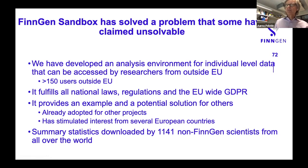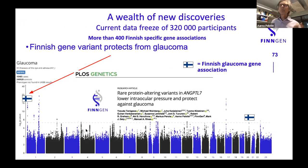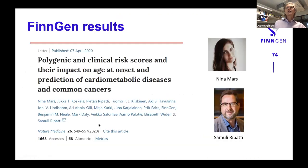Summary statistics, which don't have individual level data, have been downloaded by over 1,000 non-FinnGen scientists from all over the world. What about discoveries? I would dare to say that it has exceeded all our expectations. We have more than 400 Finnish-specific disease associations identified, some of them risk alleles, some of them protective alleles. This really has shown that we have an opportunity to look into coding variants associated with diseases enriched in Finland, and as a next step we can dive into the biology of them by looking at other than genetic aspects of the data.